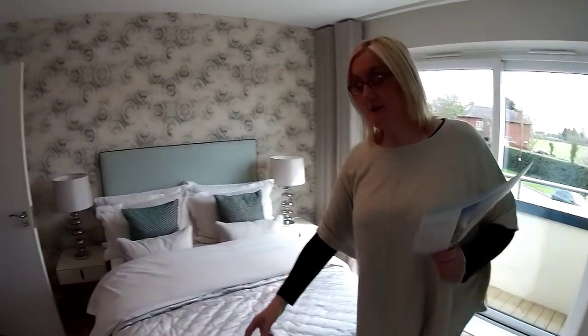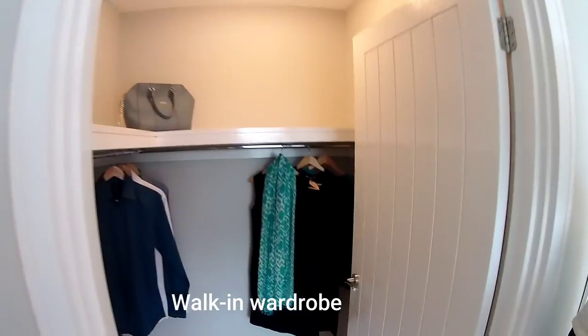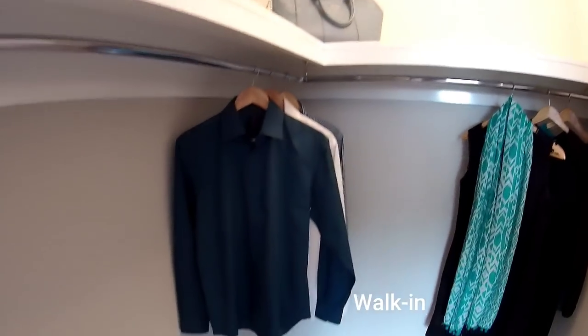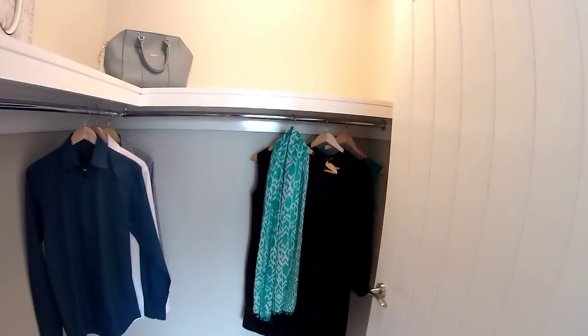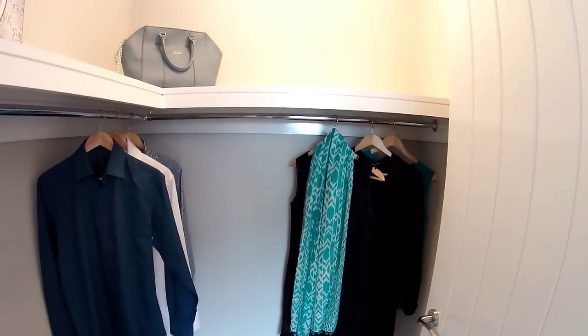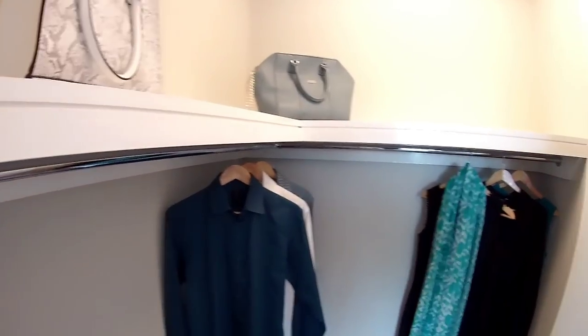Right. I noticed behind the door, you've got a dressing room, walk-in wardrobe. Lovely. It's simple, isn't it, really? They are just literally a shelf and a rail. But keep it simple. I think they make such a difference. And it's got an ensuite as well. Brilliant.